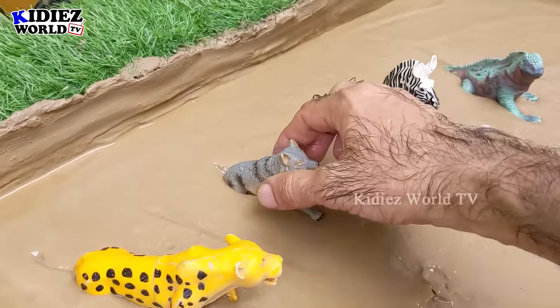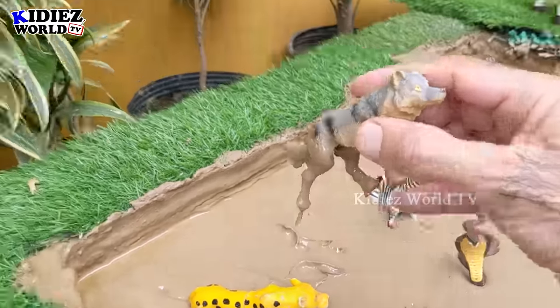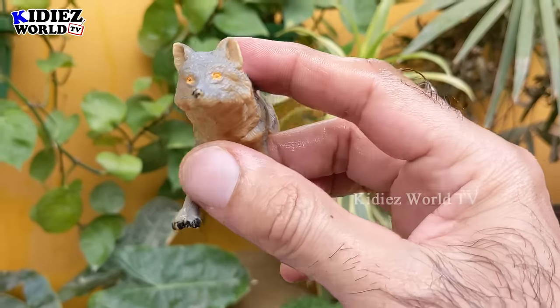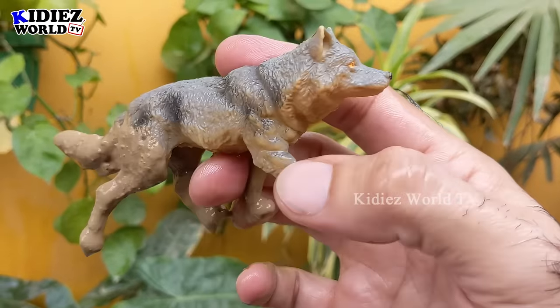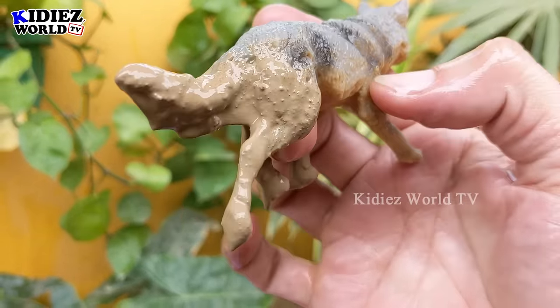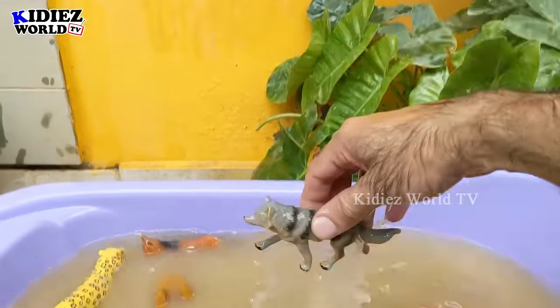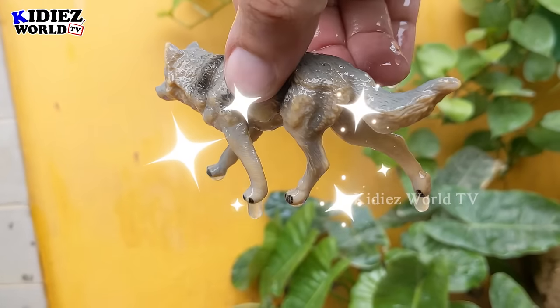And the next one is the bull. Another small size, this animal is also very clever. And this bull is a carnivore animal, which is very muddy. Let's wash him. Here we go, bull.